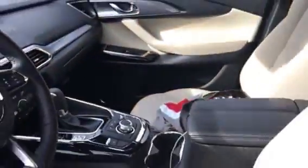So one of the things that my husband and I both loved about this vehicle is the Bose sound system. Outstanding. It's crazy how good it sounds. So I'm gonna get out and show you some of the back.